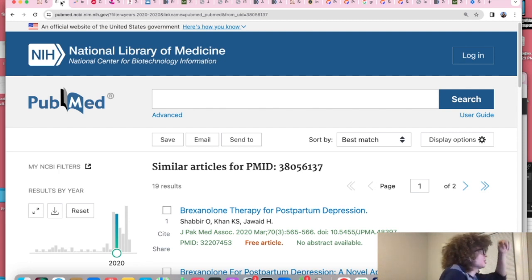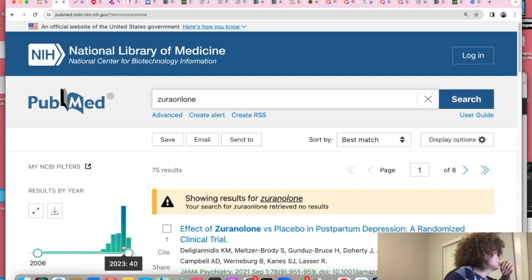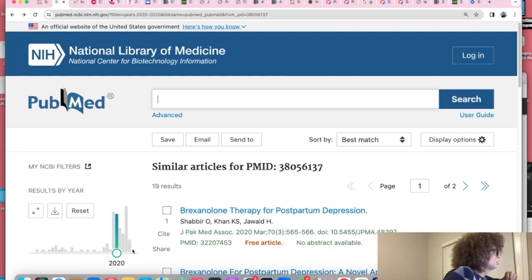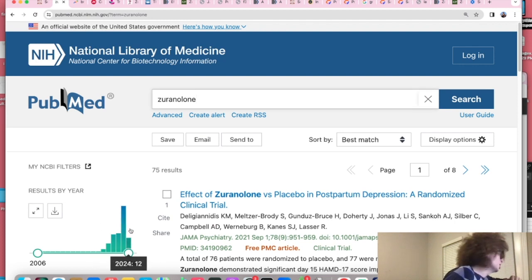And then all similar gauges of interest from PubMed, it doesn't seem like there's a significant amount of interest about this new Zuranolone alone. Although, hold on, we got 40 in 2023. We're only in the first month of 2024, so maybe there's some hope. What was the other one? After it got approved, there's already more, so maybe there's more interest for this one. Twice as much interest.